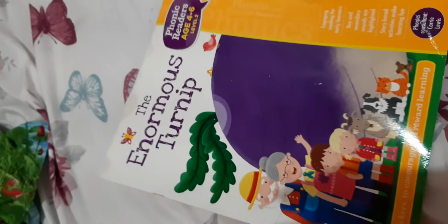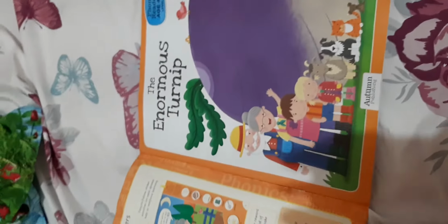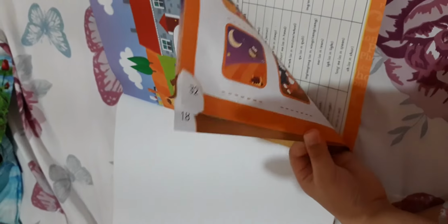And I found the story, The Enormous Turnip. I'll read you this story in one video next time. See, that's it, you can see. There's stickers here and some activities. Tell me down below if you know the story. I don't know the story. If it's a legend, a storybook, I've never even heard it once. Okay, this is just so amazing.